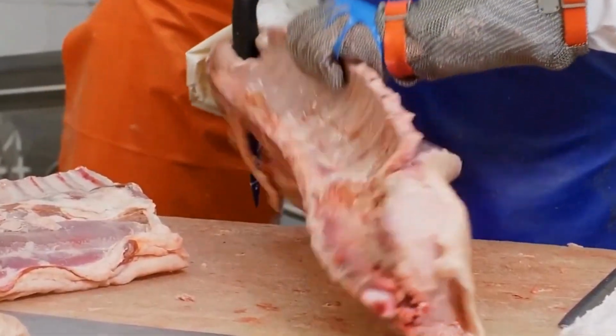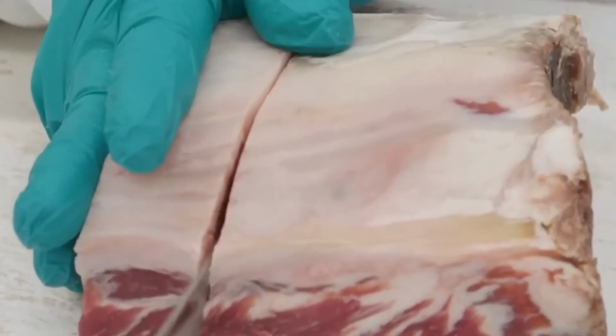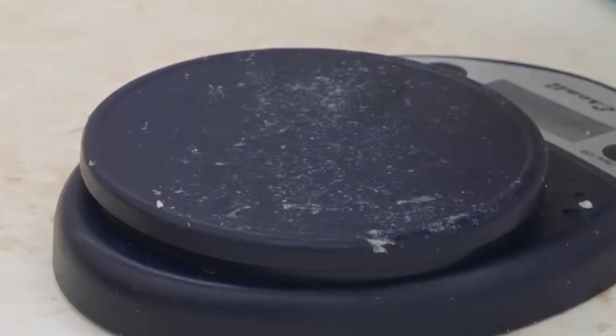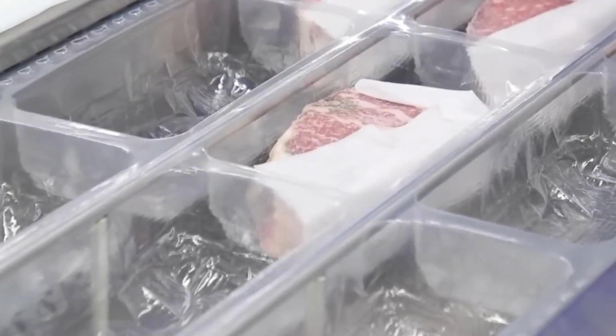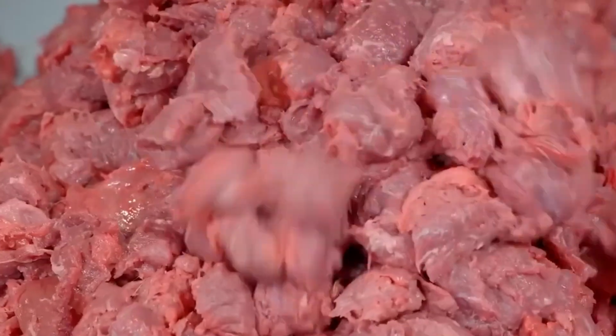At this point, automation takes over. Filling machines carefully portion out the exact amount of meat paste for each can. Precision is everything. Too much and the can won't seal properly, too little and customers will notice. Once filled, the cans are sealed instantly to lock in freshness and keep contaminants out.